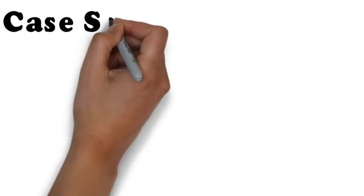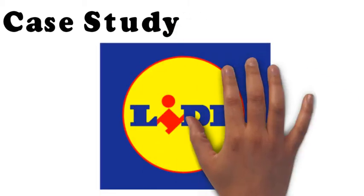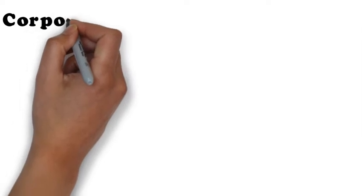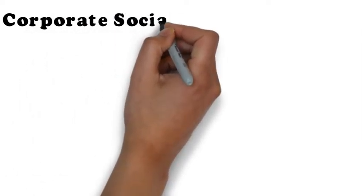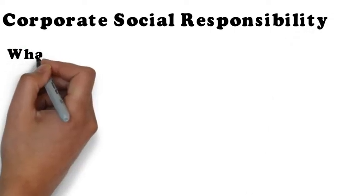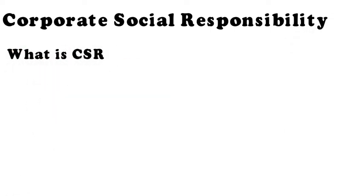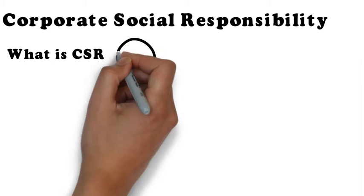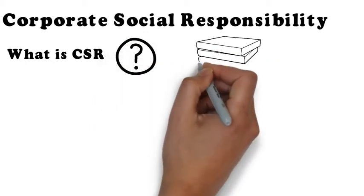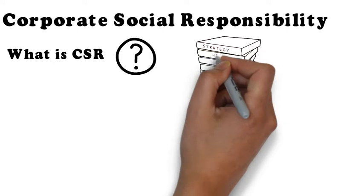The case study has been pre-released and is exactly the same as for your assignment. It is Lidl's supermarket. So one of the first major topics that we will consider here is corporate social responsibility, also known as CSR. So with all of your exam questions, the best place to start is by defining what are the key areas of the particular topic. So what is CSR?